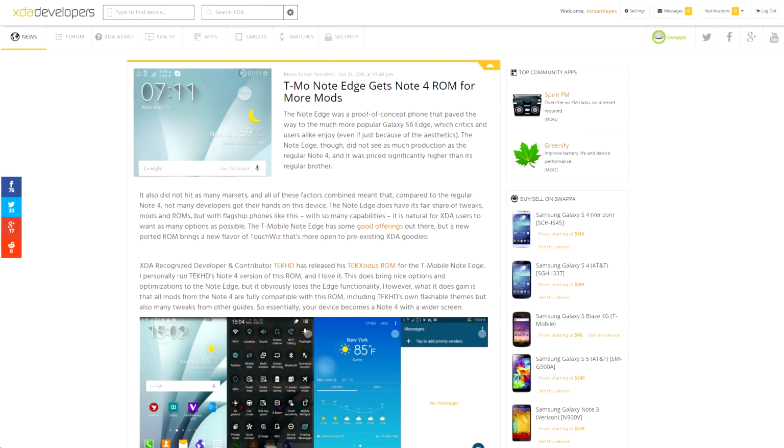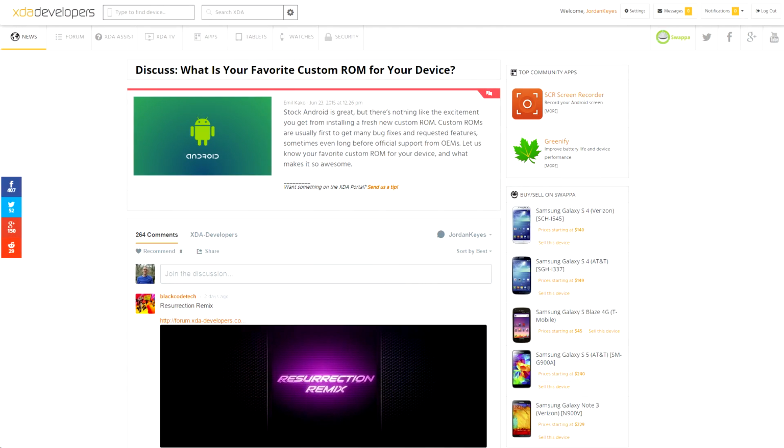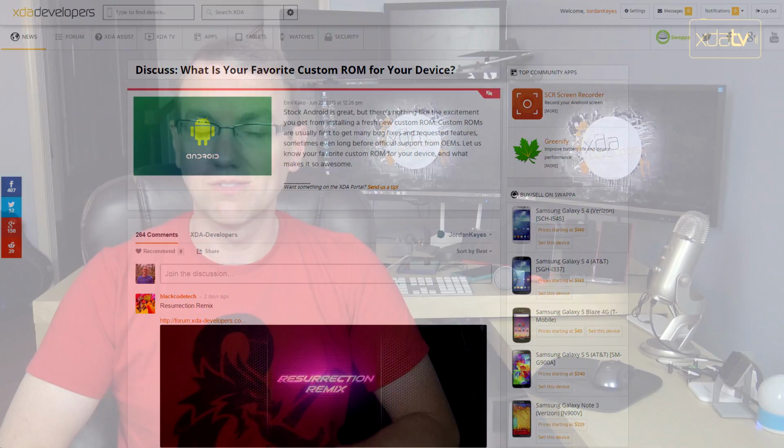Also, XDA recognized developer TechHD has released his Texodus ROM for the T-Mobile Samsung Note Edge. Lots of good things being said about that ROM, but keep in mind that it pretty much makes the Edge part of the Note Edge useless, but if you don't really use that, go ahead and take a look at his thread. And one last thing, there was a discussion post on the portal asking what your favorite custom ROM is for your device, so if you'd like to participate in that discussion, links down below.